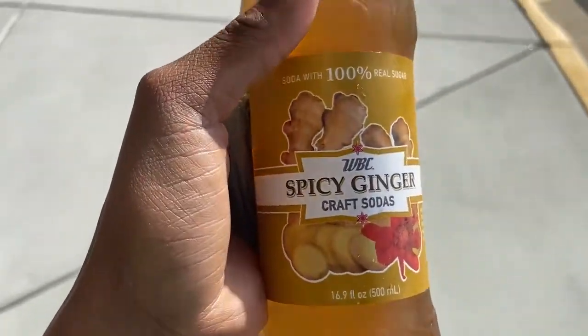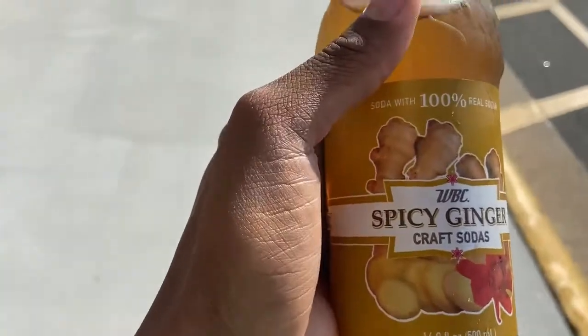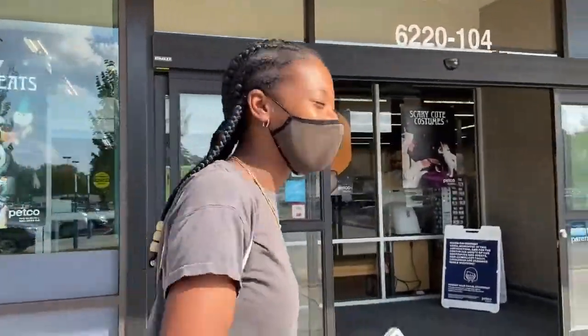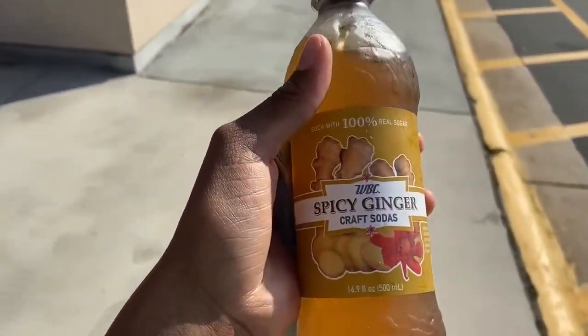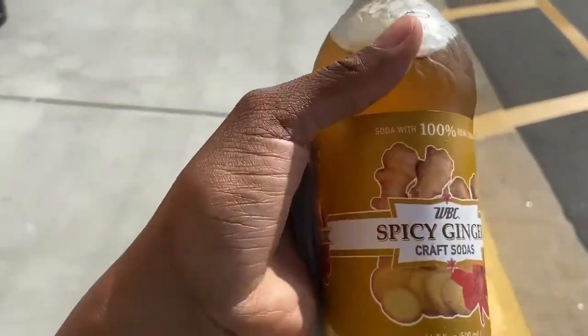Hopefully. 100% real sugar. Who cares about real sugar? What? Okay. Me. You care about real sugar? Yeah. So it's not artificial. I guess that's a good sign. Spicy ginger. Okay, y'all, we're gonna see. Boom!